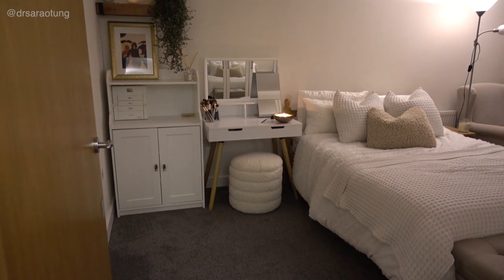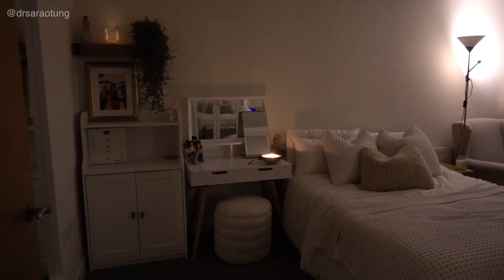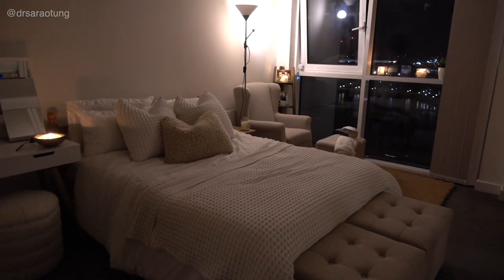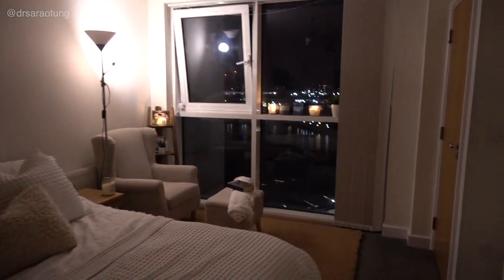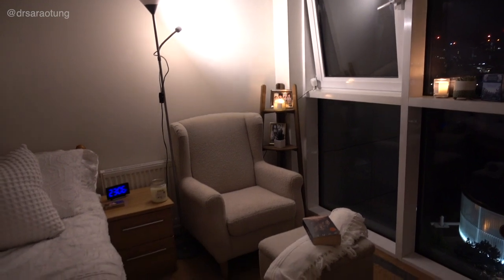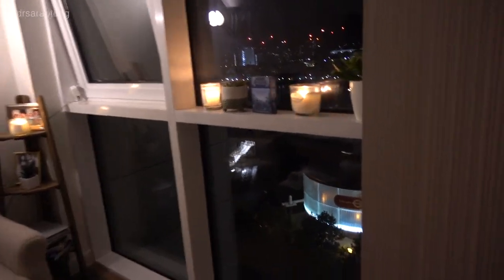And voila, here's the finished product. This is the room at night, so with the candles lit and the lamp on, it's super cozy and I really do love it. I'm so grateful. I love the makeup corner, and it just feels really spacey, like it's not overwhelming, it doesn't stress me out. I can come into this room and just feel restful, not stressed or busy because it's not too busy visually. So yeah, that's my little reading corner. I mean, I call it a reading corner. I usually just sit there and people watch or watch the water.